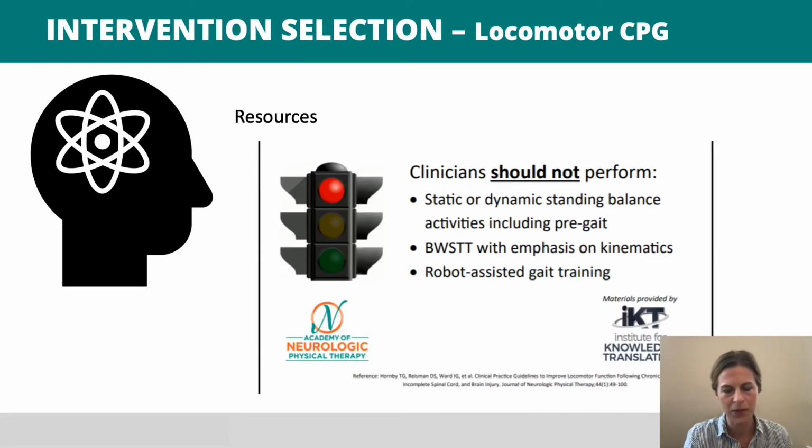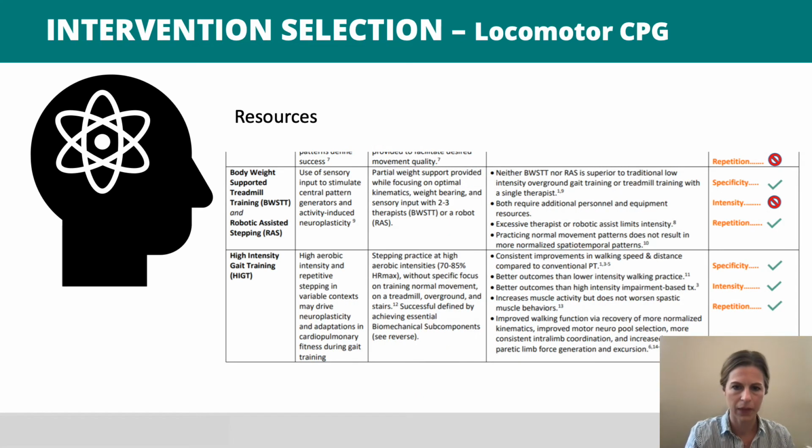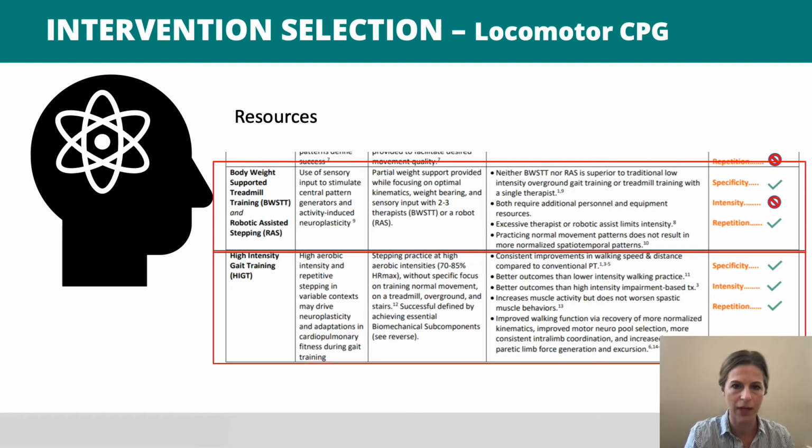When we zoom in on this reference sheet, we see that one of the should nots is that clinicians should not perform body weight support treadmill training with an emphasis on kinematics. Additionally, there is another resource summarizing the evidence and comparing various locomotor training paradigms. Here we can see the body weight support treadmill training side by side with the high intensity gait training interventions.